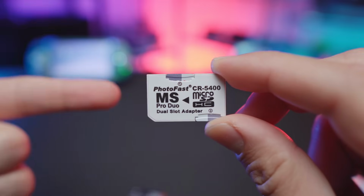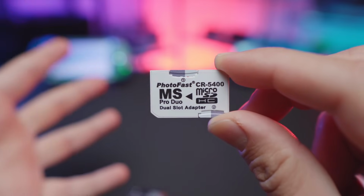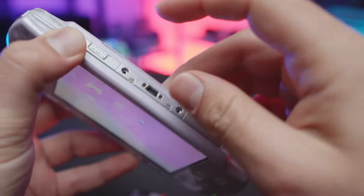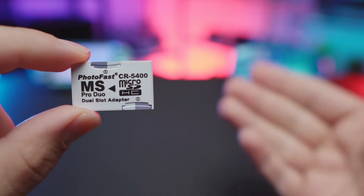Which brings us to the dual card adapters. If I was able to get them to work, are they worthwhile? The answer is no. You're honestly better off just taping another SD card inside your EMD slot and calling it a day. And that's for a couple of reasons, with the first one being reliability.